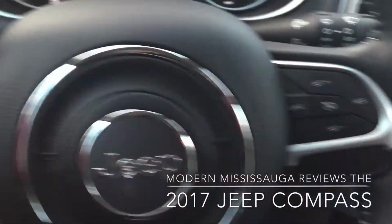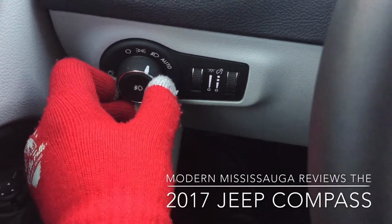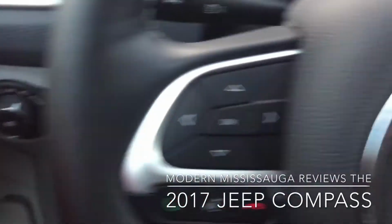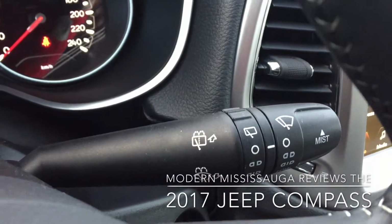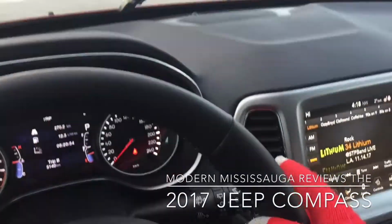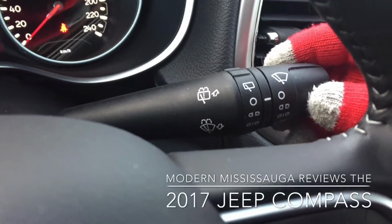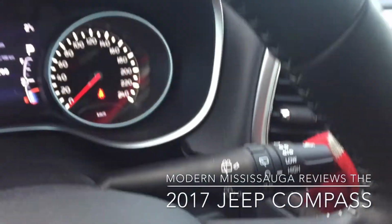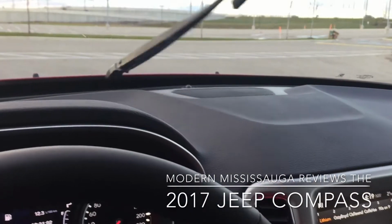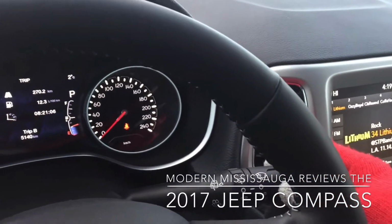Cruise control stuff is here. Your lights are here. Never set it to auto, always keep it on. Push in and out for your fog lights. The wipers are a little weird as well because I'll show you, I'll just touch it up, and that's kind of your mist, or your one-off. But you got to turn this to get the full effect. So that's your high, that slows it down to low, that's intermittent 2, intermittent 1, and off.